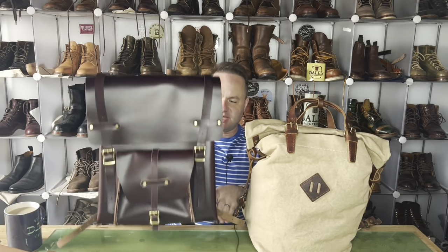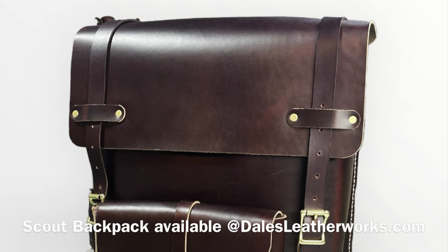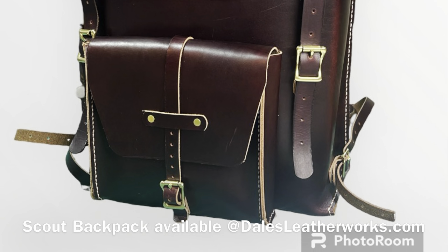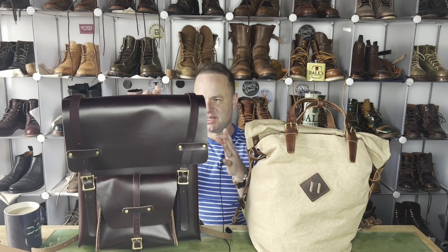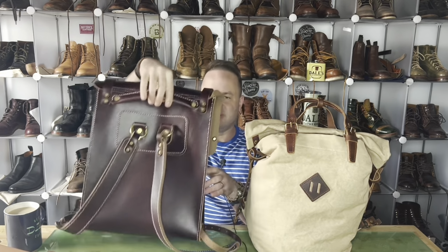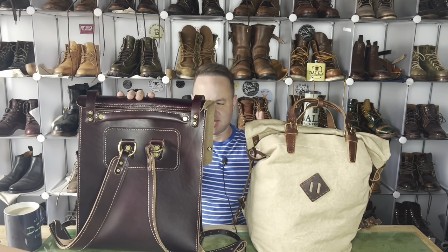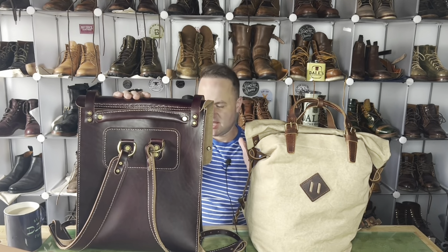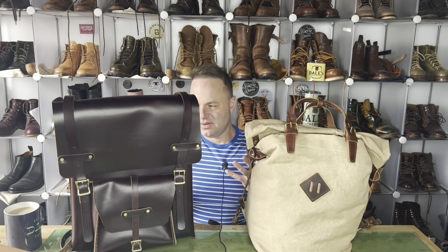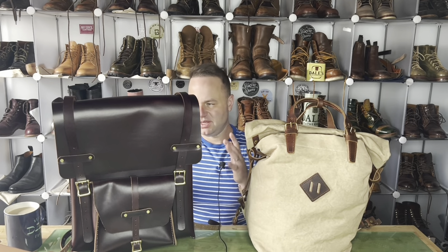Speaking of hand stitched backpacks, I still have four of these bad boys available on my website. This is my Scout in Oxblood Double Shot. I made a batch of four, none of them have sold yet, but as you can see, hand stitched everywhere, hand riveted everywhere. This is my own design, and I wanted to bring it into the frame today because I wanted to show what it comes out looking like when I design something. I like it to have sort of a World War II aesthetic about it, an old world feel. And that's what I feel I've accomplished here in this build, the Scout backpack.